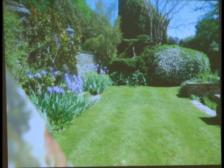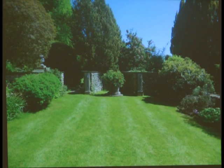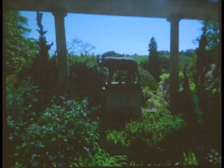It takes a lot just to maintain this place. It's privately owned, and she's open to the public quite a bit. This place, I'm sure, has a website.